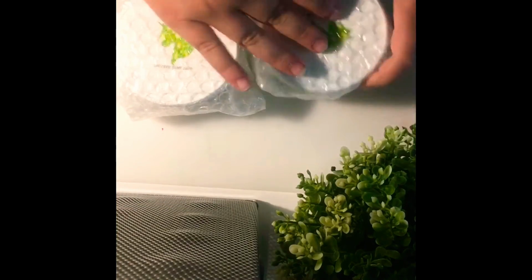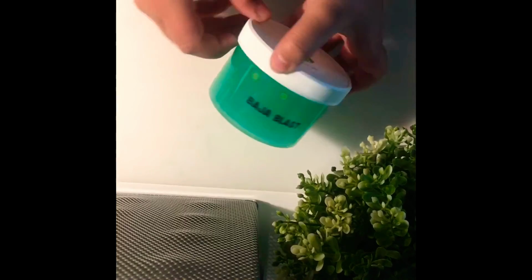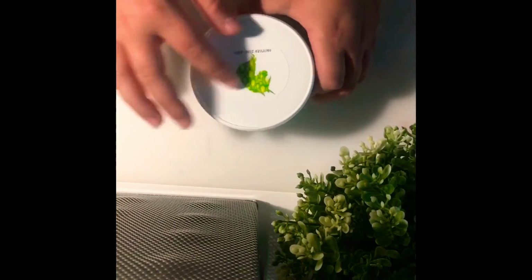So the two slimes I got are Baja Blast and Candy Corn Oreo. Baja Blast is one of his best sellers. So Baja Blast costs $13.50. I love his labels and his containers. They are all high quality.